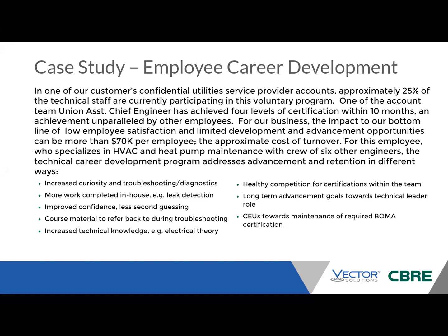We've really spent a lot of time softening the message around participation in this program because we found you couldn't force people to learn. It was more motivating to recognize employees and for other employees to see that they were being recognized than it was to force somebody through a learning exercise. So this individual in this case study very quickly earned the first 4 levels of certification, and he was the first person to do this.